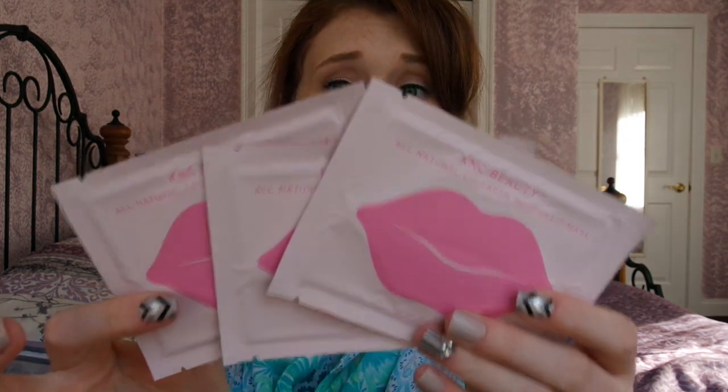We also got these K&C all natural collagen infused lip masks. They gave us 3, which I was really happy about, because the reality is whenever you get any sheet mask type product, if you only get one of them, it's hard to really assess genuinely how effective it is and if you want to commit to buying multiples. But with 3, I feel like you're going to get some good use.